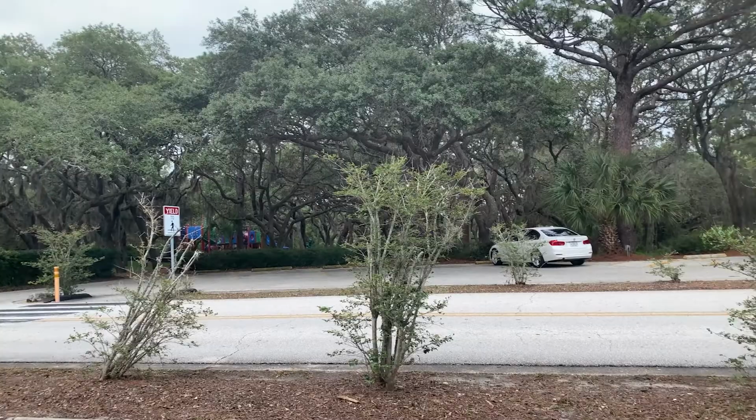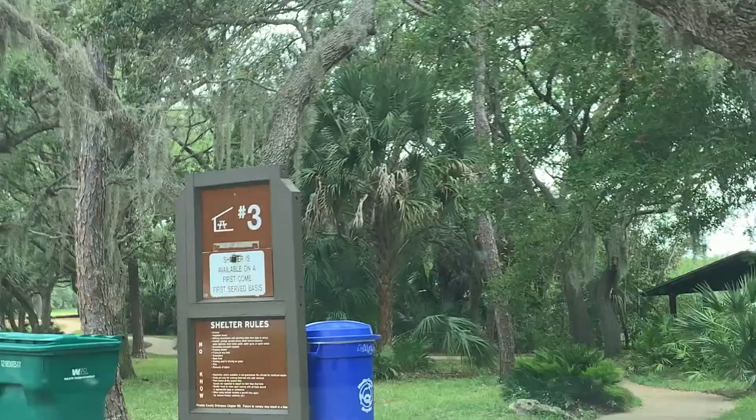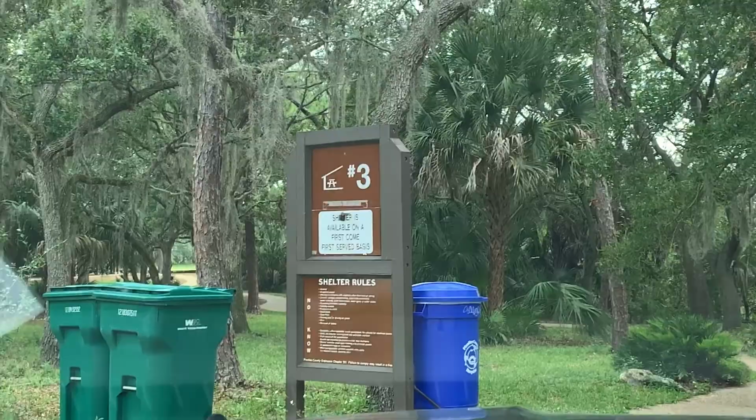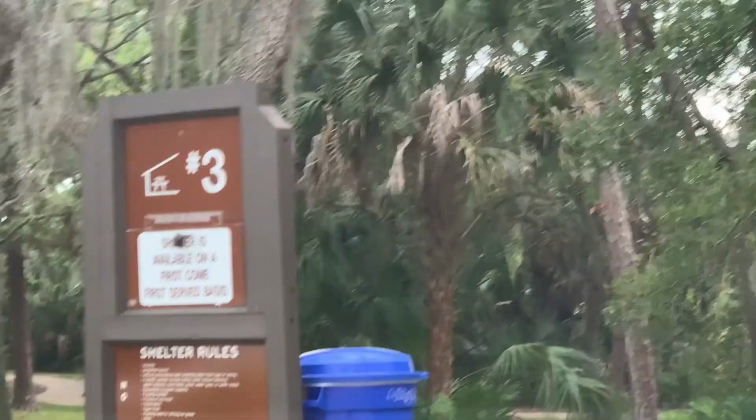Gotcha. I'm not gonna get out, but across the road over there is an actual like playground area, and look at all those trees. Zoom in and see. According to this sign, this is available on first come first served basis, so you can definitely rent them out. Look at my hair from getting beat up from the wind. It's sticking up all in the back.